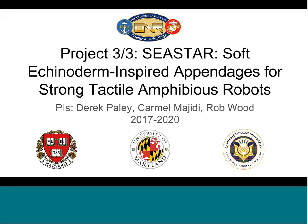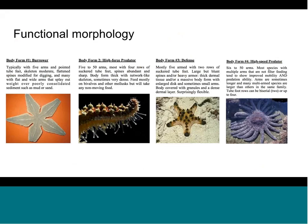And so this is our C-STAR project, soft echinoderm-inspired appendages for strong tactile amphibious robots. Starfish are echinoderms. They have many different forms that are specialized for certain behaviors. Certain starfish are very flat, and that's especially well suited for burrowing in sand. Others have very stiff arms with long tube feet. If you flip a starfish over, there are specialized feet. They're driven by individual valves that are called tube feet. And there are hundreds of them, and you see them here extended from the bottom of the arm.